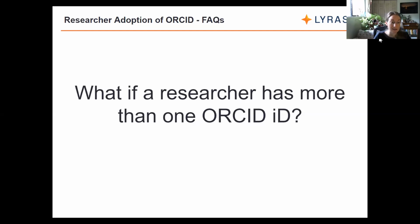Okay. So, they have more than one ORCID ID. We have a question, can they delete the one that is superfluous? The answer is yes. Isn't there now a way that ORCID can consolidate multiple IDs? Yes. And then, Mark, you can set one as the primary and others point to it. I believe that is kind of right.